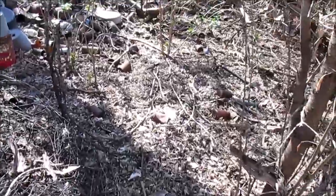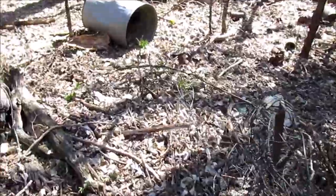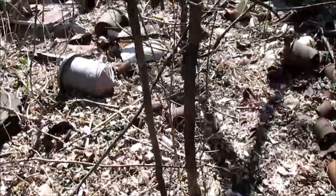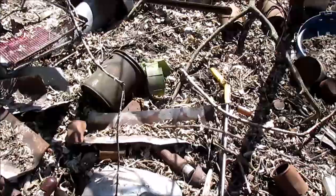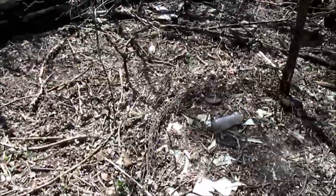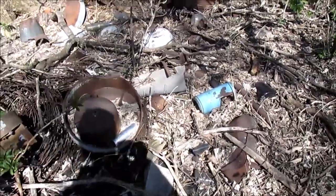Alright, I'm going to go around from the other side in the back, further down the hill, because it's too inaccessible here. Another tire here. Grab some of these fruit jars, canning jars. Oh boy. Looks like the filter for something. There's some old barrels and stuff down there. Alright, I'm going to go down that way. Alright, a little bit different angle here.